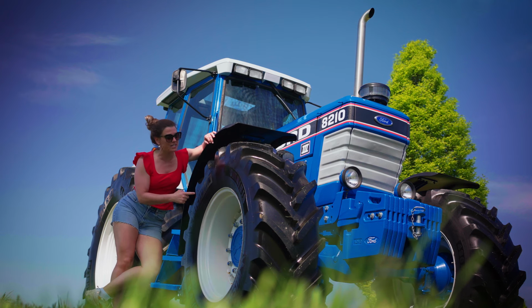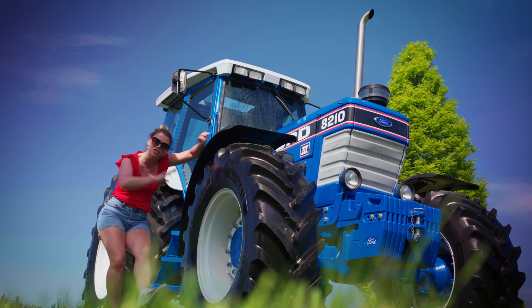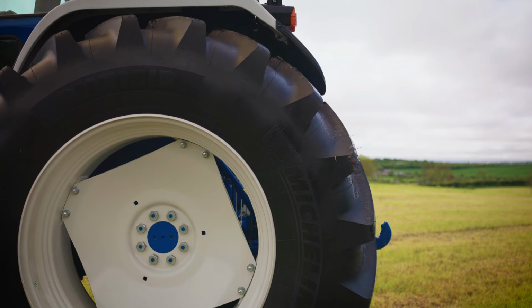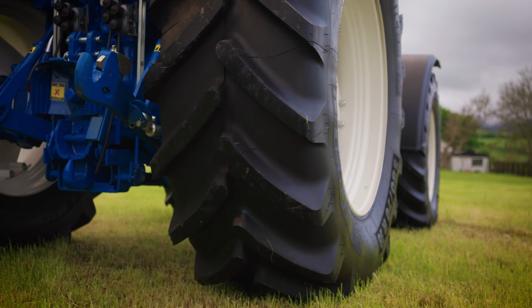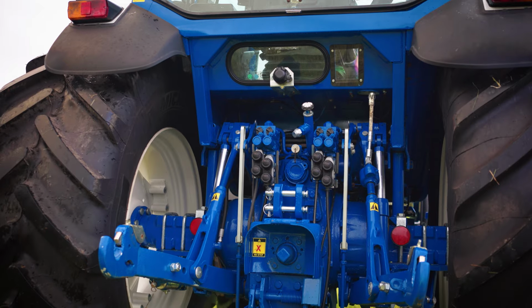You can't be giving out to me this time because I've got brand new Michelin Omni-Bib 480s on the front and 580s on the rear. All the rims have been completely refurbished and have had a fresh coat of paint, which I think you'll agree look absolutely fabulous, darling.